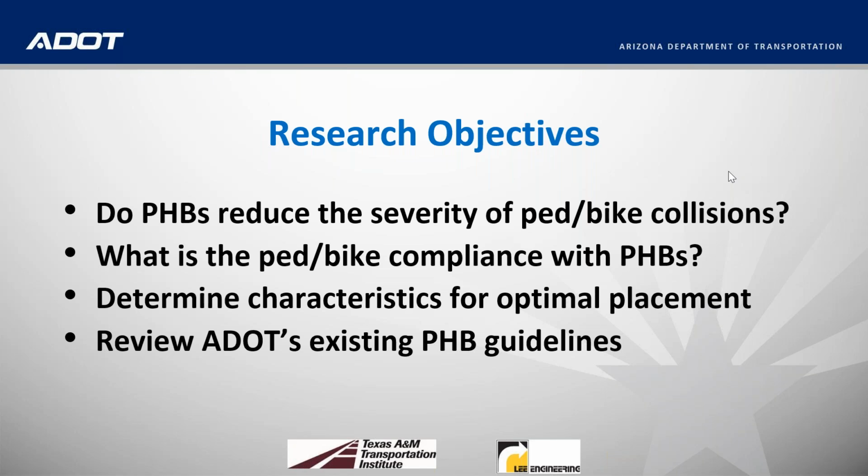But one of the keys, of course, we were looking at was what are the miles per hour? What is the speed at which it is still appropriate to use a PHB? At the time, we had a 45 mile per hour allowance, so we were placing that in those locations. Mike will show you the 10 locations and what their posted speeds are, and ultimately looking to review and enhance our existing PHB guidelines. Next slide, please.